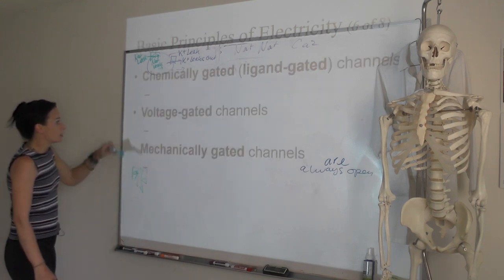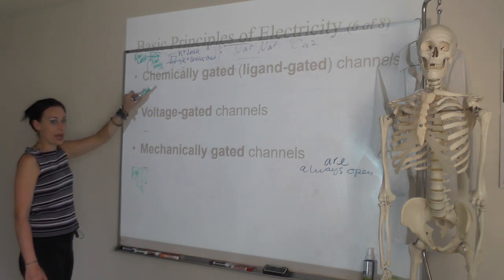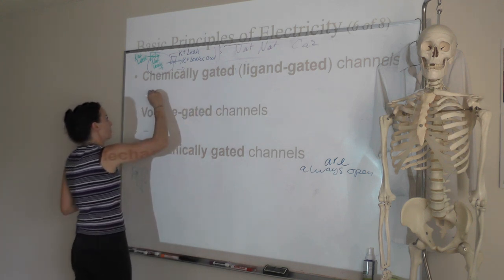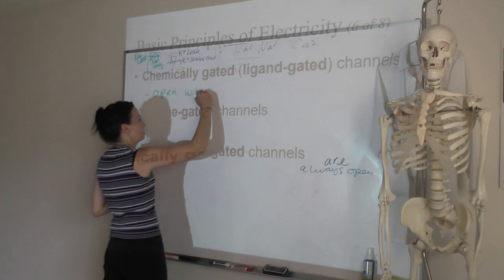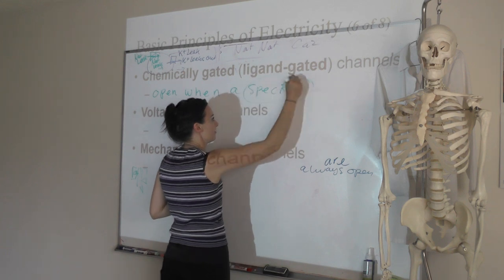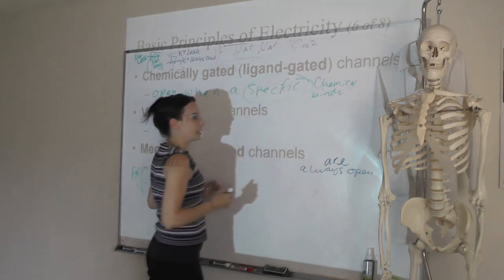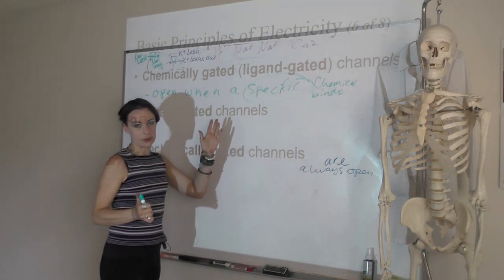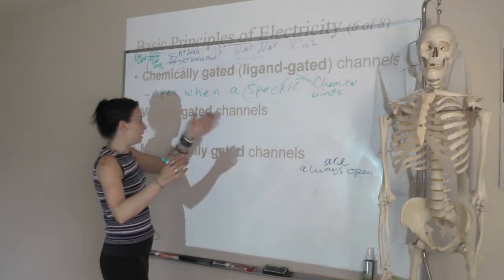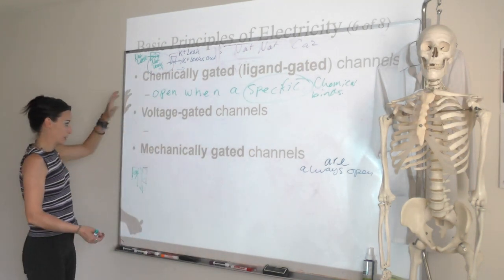Let's move forward. So chemically gated channels open when a specific chemical binds to the receptor or to the channel. This is huge. It has to be a specific chemical that binds. So I can't dump acetylcholine on a norepinephrine receptor and expect anything to happen. I can dump acetylcholine onto an acetylcholine receptor, and I can open a chemically gated channel that's going to allow for the movement of ions. We'll talk more about that later, okay?